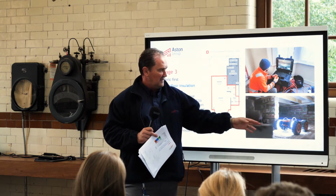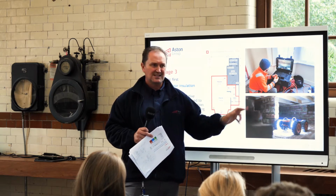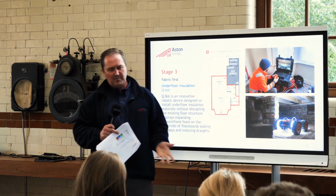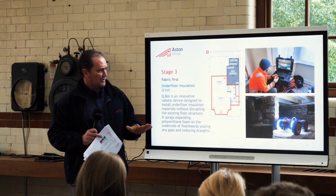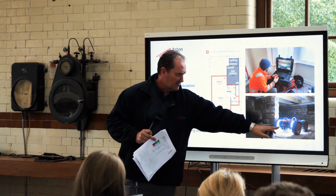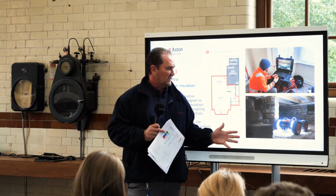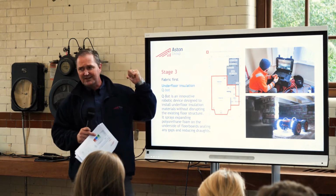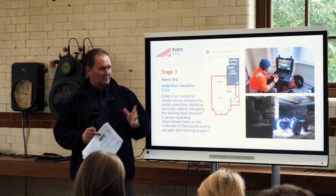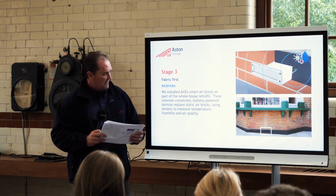It all gets done. And that's one of the hardest jobs to do, floor insulation, because it is so disruptive. The floor, carpet, etc. So if you've got somebody living in the property, it's virtually impossible to do. Now this guy comes along, it's resolved it. So an innovative idea that we've created. But this insulation needs the help of air bricks to keep the humidity right, which Matt can talk about later on.